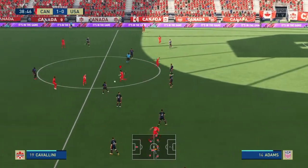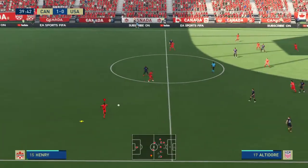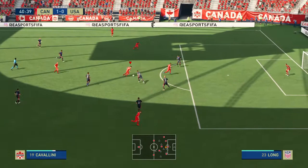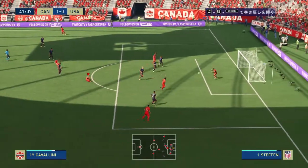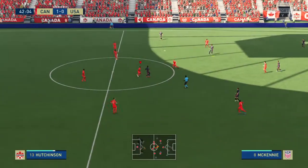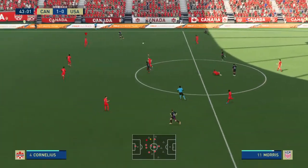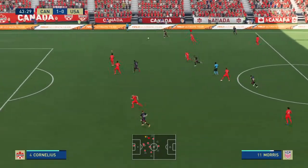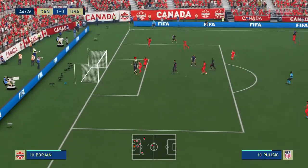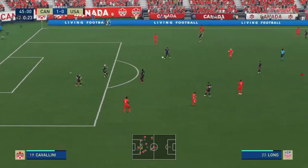Jonathan Osorio. Henry. Now, will they be able to play it in behind the defence? Firing it towards goal, but it can't get all the way through. Weston McKennie. Morris. Now, what can they produce on the flank? It needs an accurate cross. A real opening now. Just not testing the keeper at all with that cross. 2 minutes of stoppage time coming up.